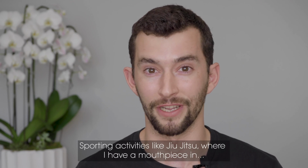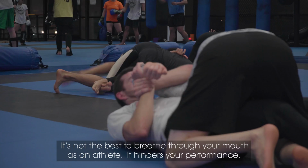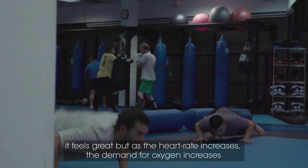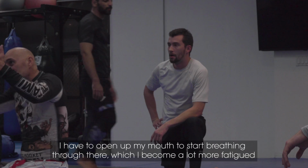Sporting activities like jiu-jitsu, and I have a mouthpiece in. It actually takes a toll on me. It's not the best to breathe through your mouth as an athlete. It hinders performance, and during the workout itself, I start breathing out of the nose. Feels great, but then as the heart rate increases, the demand for oxygen increases. I have to open up my mouth and start breathing through there, which I become a lot more fatigued.